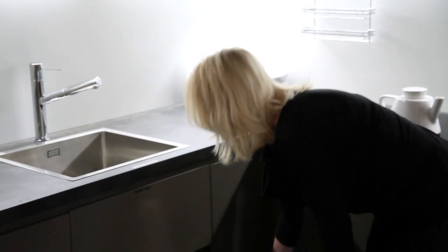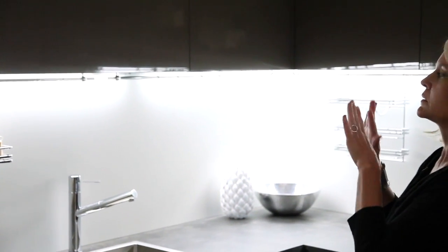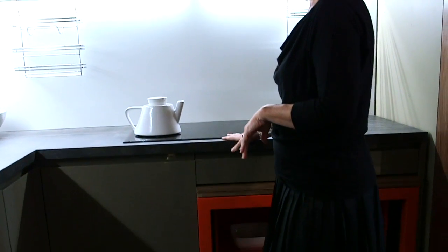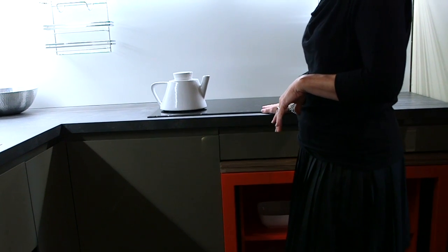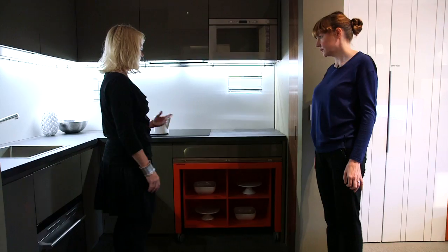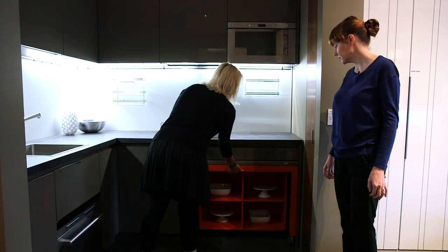And just like in the rest of the apartment, wall space was maximized completely. There are hooks and storage along the entire backsplash. There's nothing unusual about this kitchen except that it takes advantage of every vertical square foot as well as every horizontal square foot. There's an induction cooktop, which also maximizes counter space since it doesn't get hot, and a convection and microwave combination oven.